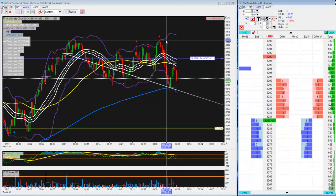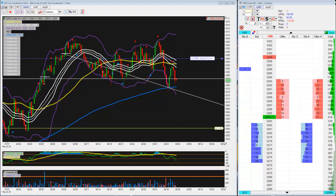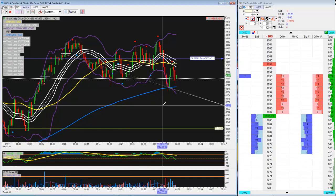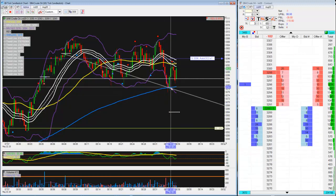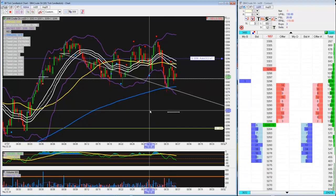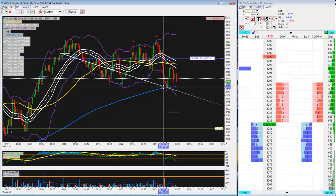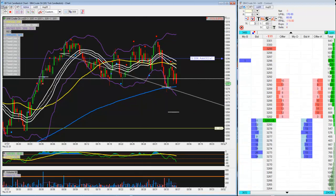So let's measure it from here. 3P move from there is 3307. So what do we want? We want to see 1.5P, is 3264 right there. One P move from there is 3279. So we did run that. 2P down move is 3250.